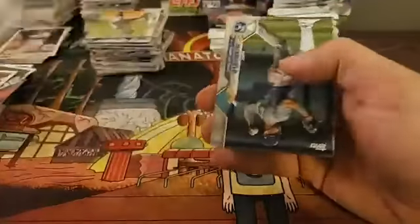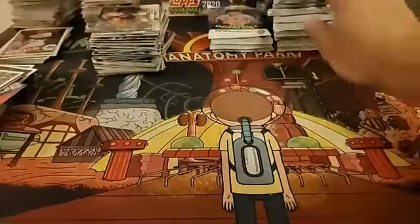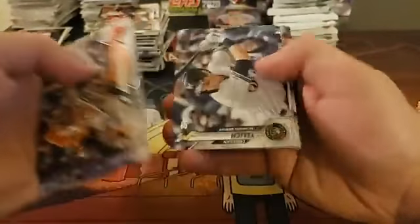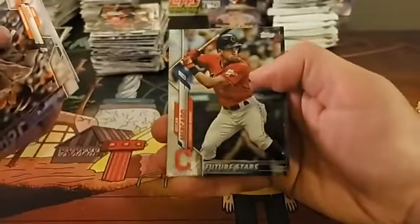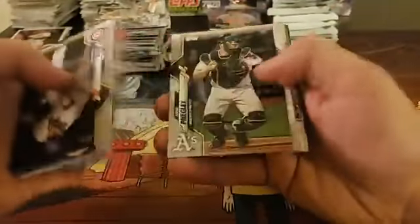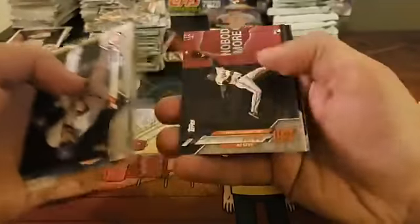Don't think I've seen any short prints, but Jackson Yanks. Should have one coming up, I would assume. We got Mercado Indians. Alvarez Astros.